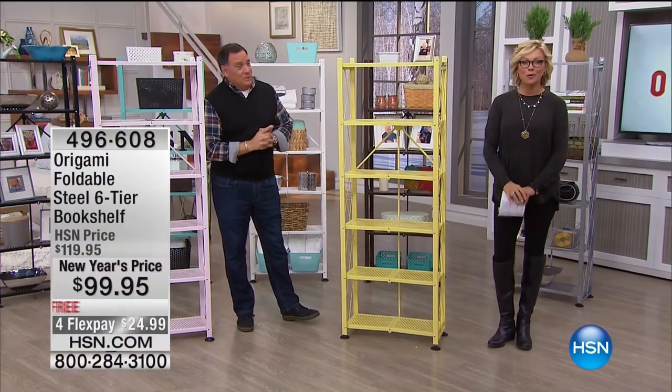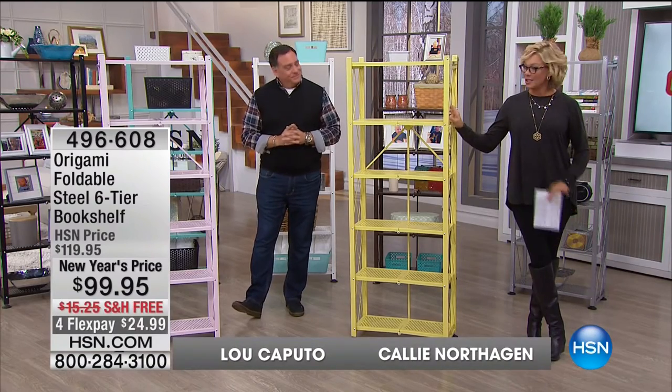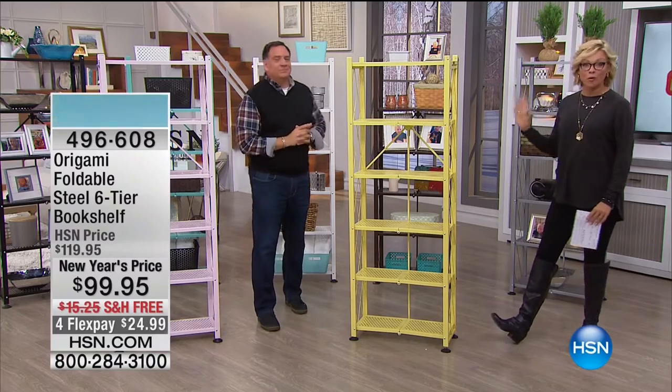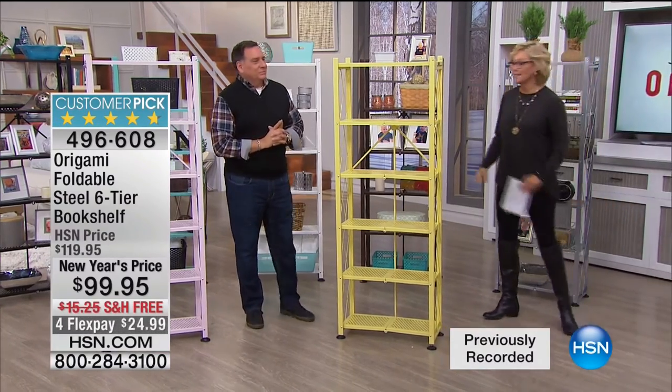Another customer pick from Origami. It's been a while. These are the six-tier bookshelves. These are a little more decorative. They can hold things in on the sides if you do, in fact, use them for books or all the things that we love to use to decorate our places, our knickknacks, as they're called.